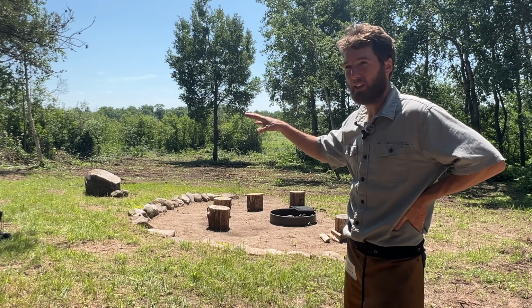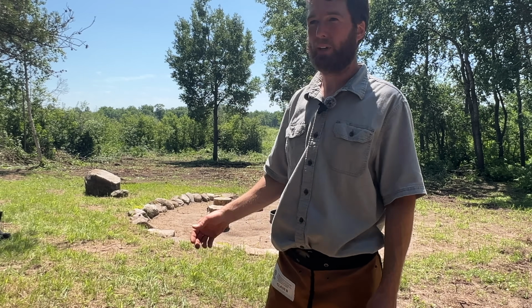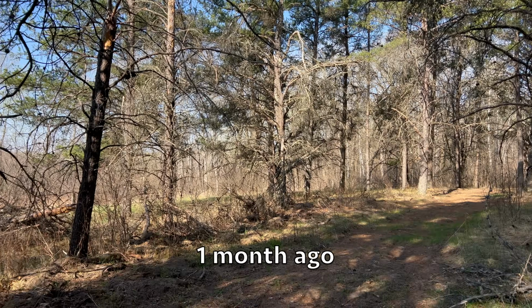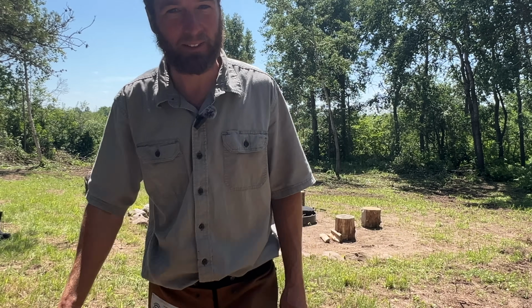We're just kind of starting this campsite. We're going to make it look beautiful, open up our view, and we're excited to start the cabin back here. We got a lot more trees to take down, a lot more work, but we started with just really thick woods and now we have this. So it's been a fun month getting it to this point.